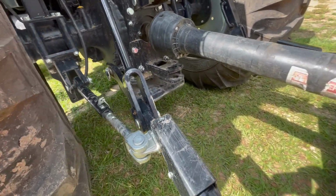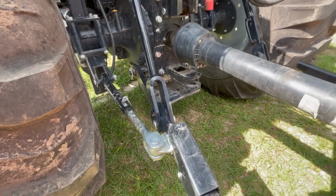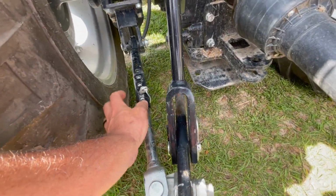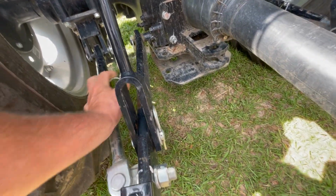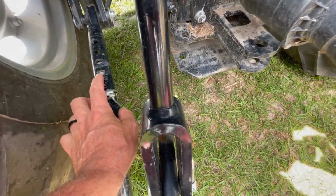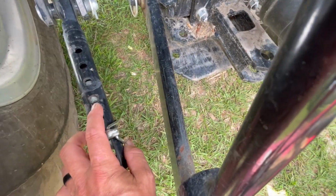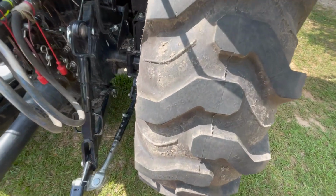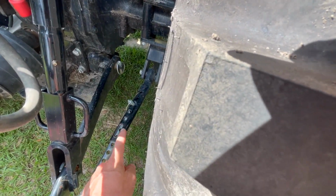Also, when you're getting a tractor, and these are for 35 horsepower tractors and up, you want adjustable sway arms, right? So this pin comes out, it comes up, and this one's got a slot in it, but you can put the pin directly in these holes, which I do on the other side, and that keeps the sway of the implement the way you want it. So here you can see the pin is in a stationary hole versus the slotted hole.